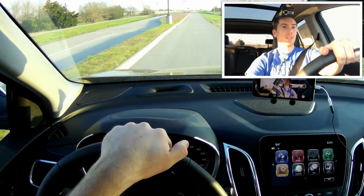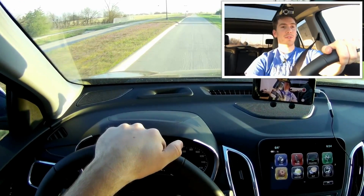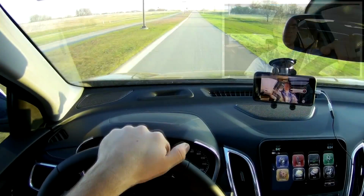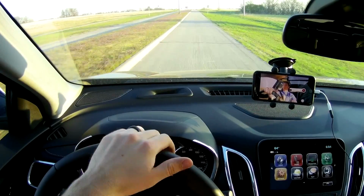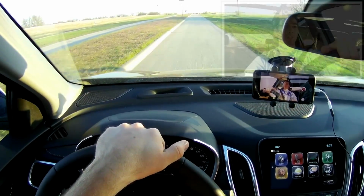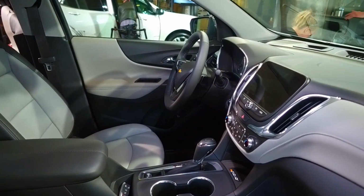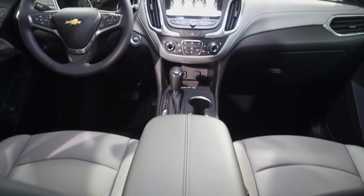So I'm cruising along right at about 40 miles an hour right now, and this thing is pretty quiet. I know that this is acoustic glass, and there could be active noise cancellation in here as well, which definitely helps to quiet the cabin down. I have good visibility, and one thing I really like about these small crossovers is that I really like the layouts that we have. Everything is within reach. The armrest seems to be at a good height.